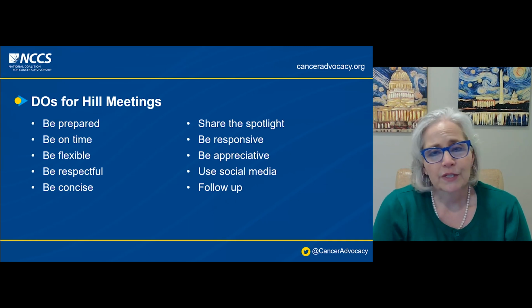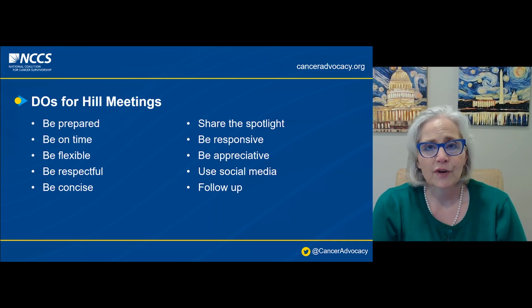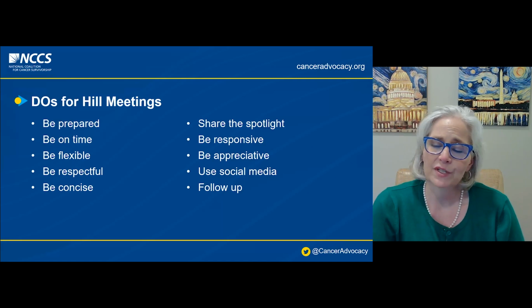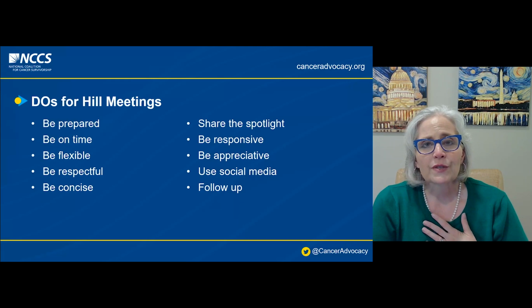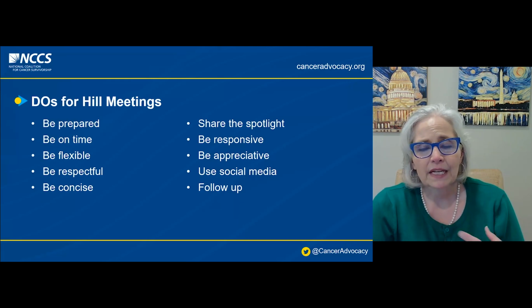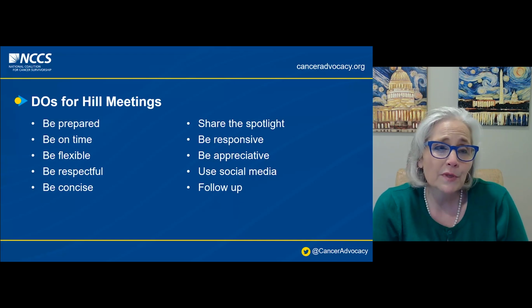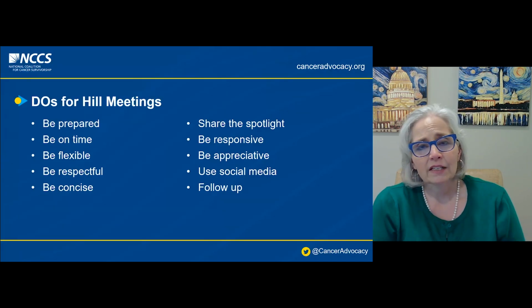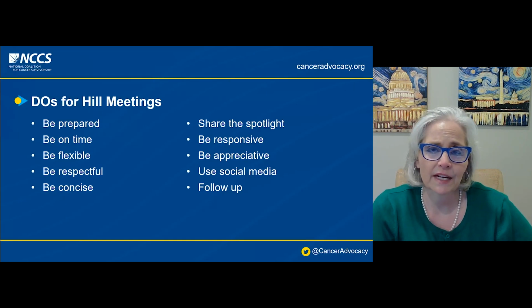Share the spotlight when you're in a meeting for your senators. You will have all the other advocates from your state in that meeting. And for some states, that can be 6 or 7 people. So make sure that you talk ahead of time. You may take turns being kind of the first person to share your story and to have a little bit more time with the story, but you can't tell a 5-minute version of your story and expect everybody else to have time to tell theirs as well.